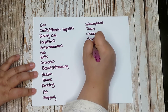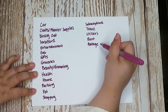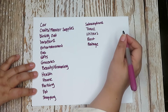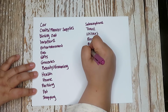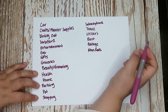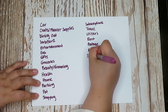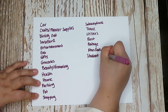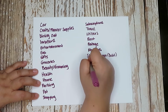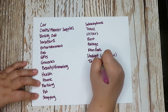postage. I did open up an Etsy shop, and what I had put in the budget for postage was blown way out of the water because I didn't even account for it. ATM fees, I didn't have many, but I did have a couple, so I just wanted to put a little money aside for that. Student loans, this is my one debt. Thankfully it's my only debt, but that's its own little bucket. And then something else that I forgot to do was to account for tax preparation.